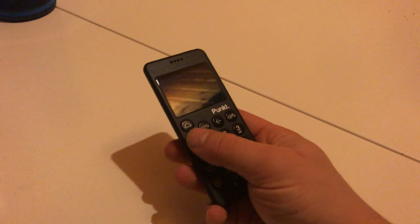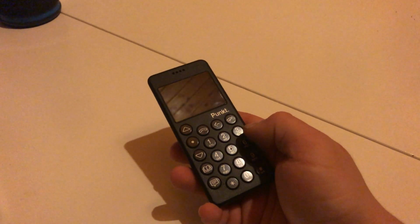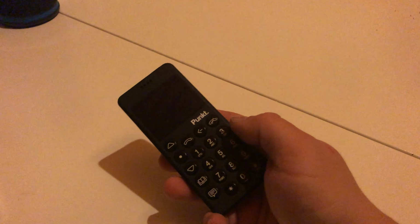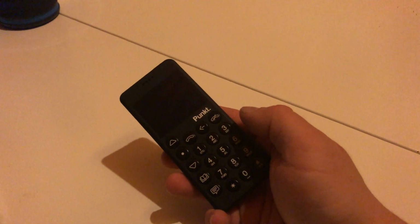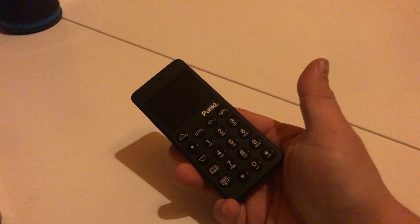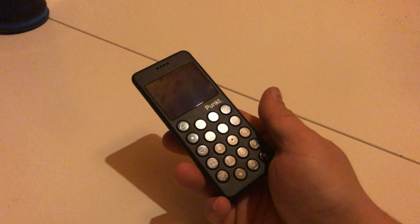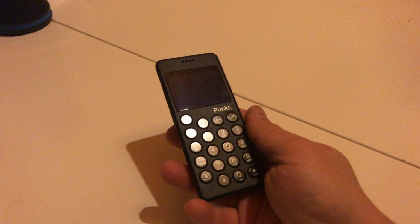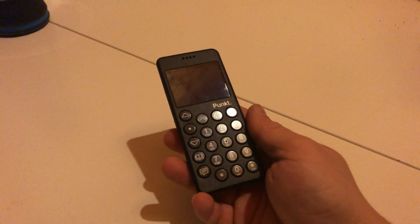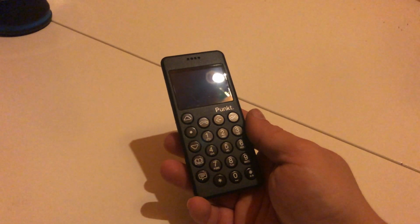I will write an email to Punkt with all these issues to try to get an answer from them to see if they know about these issues, about these bugs, and if there are fixes planned. But yeah, if not, I really need to send it back. Sorry, Punkt, for not keeping you in this case, but the software is just so bad.